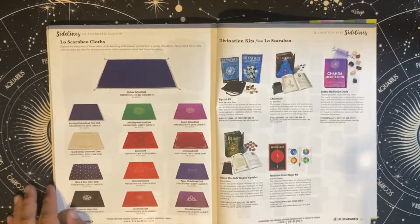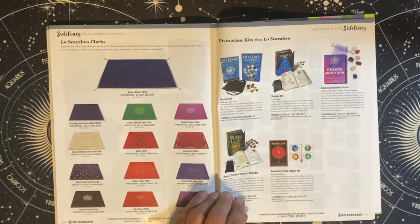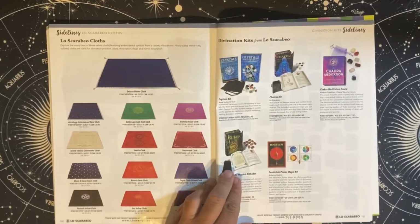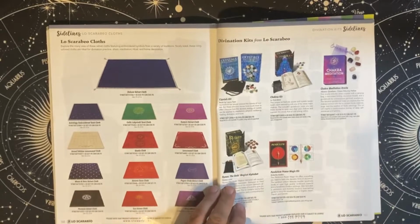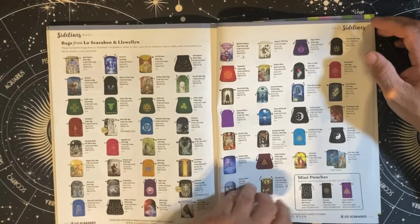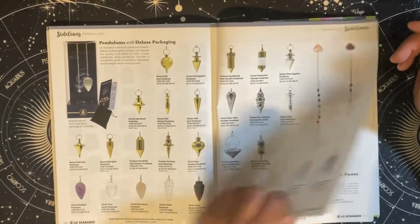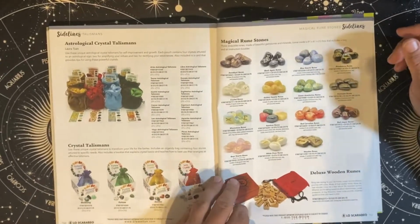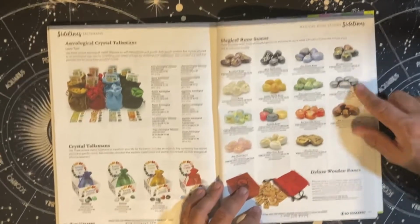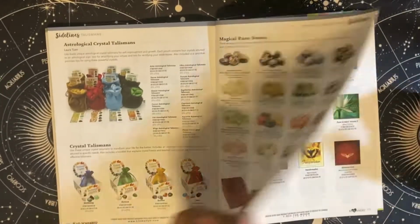Okay. Love me some reading mats. I always think about getting one of those. I have the wooden rune set from Los Garibay and I really like it. I always wanted to kind of get a stone set, but I'm looking at all the bags. Pendulums. Always can get a new one. Yeah. The hematite runes look like the best. But no, I just love the wooden ones.